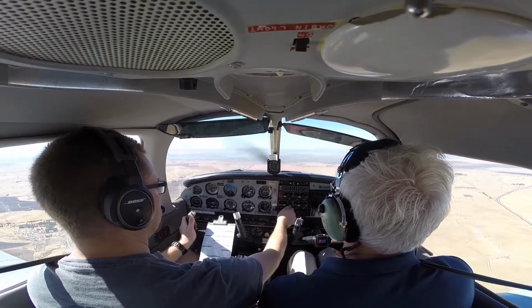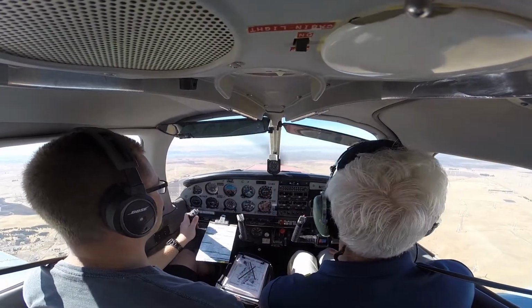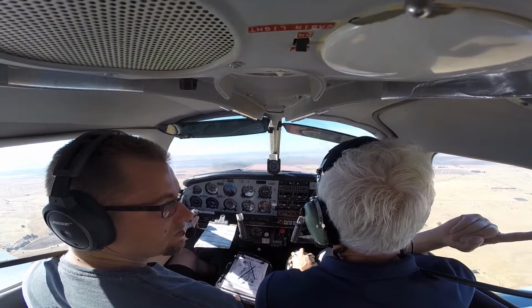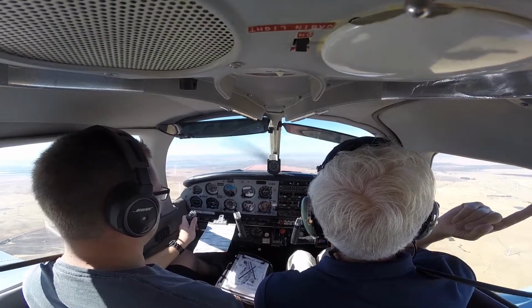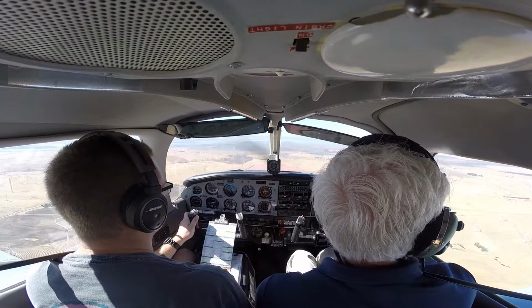There you go. Thinking ahead, no reason to rush. Yeah, they do, the instrument guys do. They're at 3,000 feet at Rejoy, which is about where we were for turns around point, and they head west at about 2,500 feet.